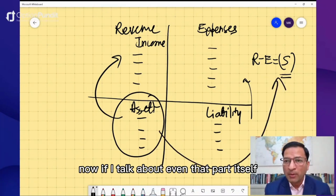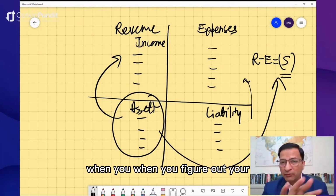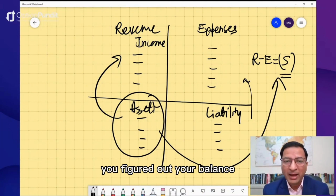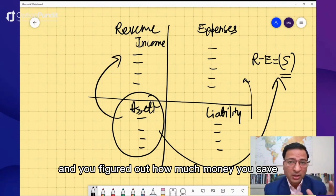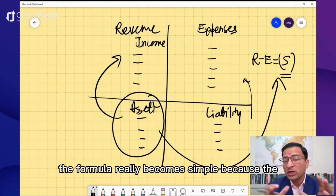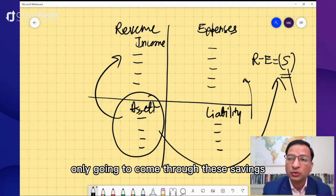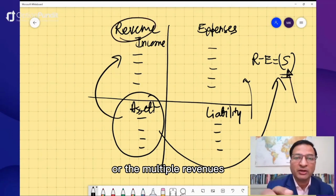Now, if I talk about that part itself, when you have figured out your income statement, you have figured out your balance sheet as well, and you have figured out how much money you save, the formula really becomes simple, because the savings, or the future growth, is only going to come through these savings or the multiple revenues.